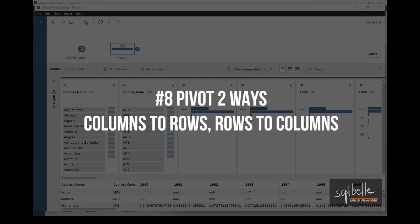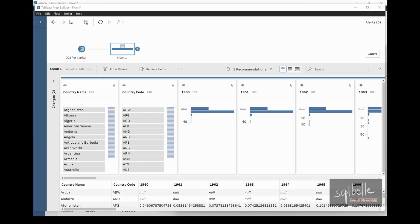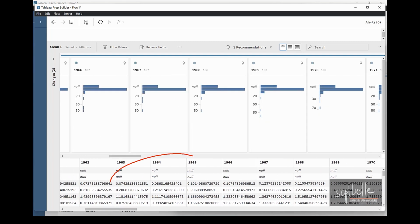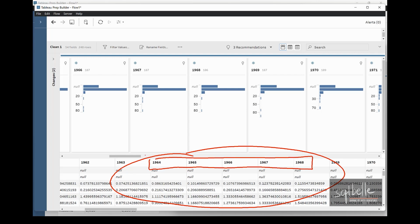Wide tables with many columns that pertain to the same metric can prove to be challenging to work with in Tableau Desktop. Within Tableau Prep, we have the ability to pivot the data. That is to transform columns to rows. For example, in here, what we are seeing is a series of years, but these are provided as columns. Now we can pivot this in Tableau Prep. Essentially, when we pivot, we're going to take all of these column headings and provide them as a single column only. We're going to take all of the values as well and provide that as a single column as well. Right now, this shows us we have 54 fields, but once we pivot, we're going to have a much lower number of columns.